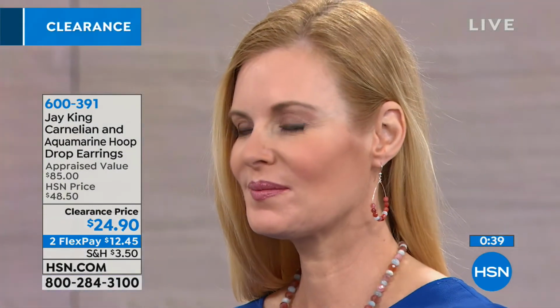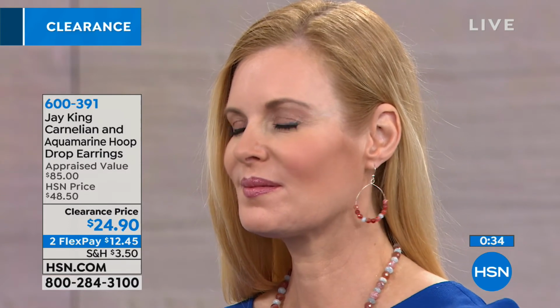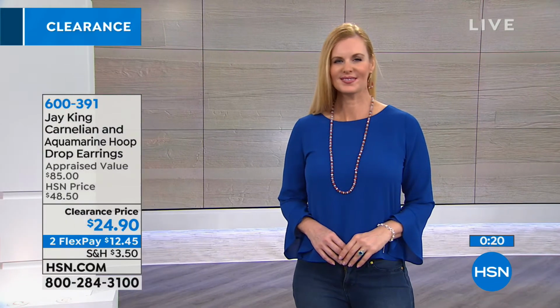Yeah, absolutely. I love the way that these move as well. They're very playful. And you can see that the way the gemstones are strung on this metal, they give, so as you move, they will move. That's perfect because it's going to allow the gemstones to interact with the light, which is what we want on these faceted gemstones, to be able to see all of that luster. Yes, and you've got it on clearance. These are $24.90, so these are half price as well, which is fantastic. Go ahead and pick yours up. I'm going to pop those on. These are very light, by the way. I know, I like that. It just makes them comfortable.